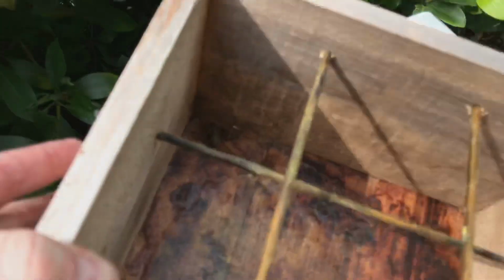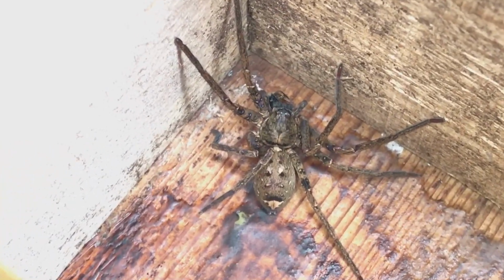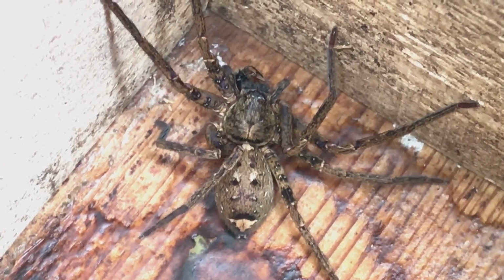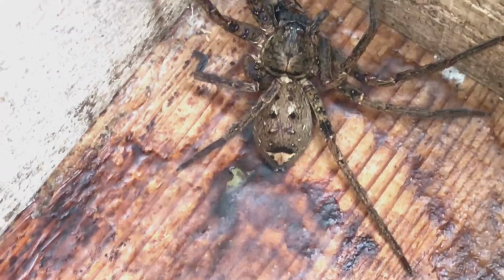And there we go, Mr. Big Spider. Nasty number 3, 2, 1, who cares? These actually aren't so bad. I just want to get away from you, so let's try and zoom in on him. He's actually quite beautiful, I think. Not bad for a cell phone.